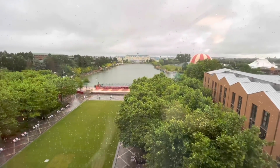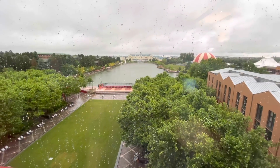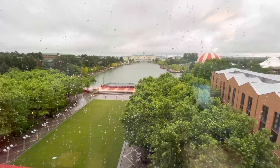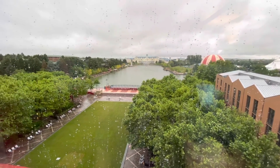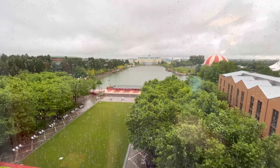Again, we're on the 6th floor. It's a rainy day, unfortunately, but you know, it's a good time to check out this room and enjoy it. With a view at Lake Disney, Newport Bay. Newport Bay out across the way, and Sequoia Lodge there on the left.